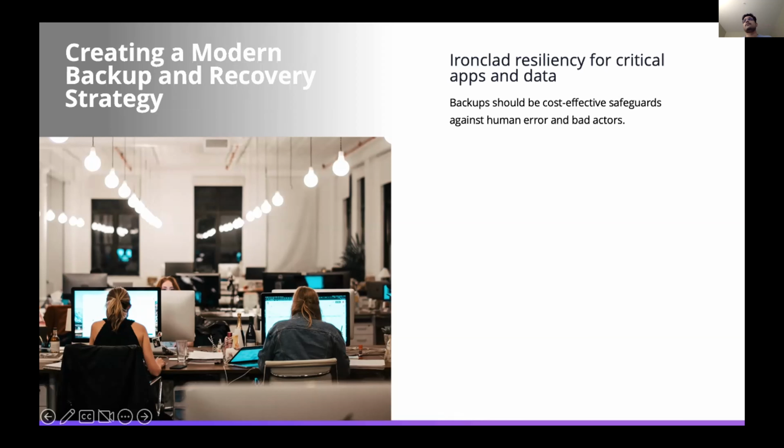And I've seen several solutions that are not just beyond that percentage. I've seen solutions that are even greater than the price point of a production environment, be it on-prem or on public cloud.